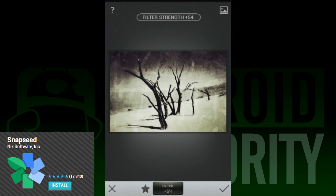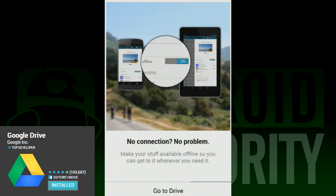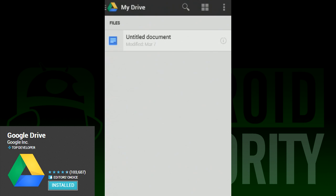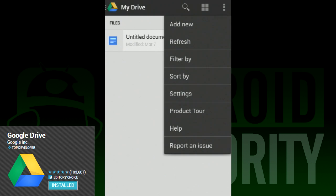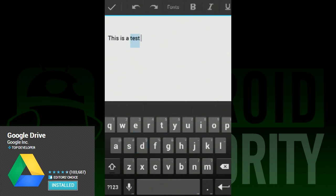If you want something a little more hands-on, our runner-up was Photoshop Touch. Creating, editing, and sharing documents is pretty common these days with smartphones and tablets, so if you want to keep up, you'll need an app that can do that. Our staff pick was Google Drive. The reason is simple. It's solid, it's stable, it's free, and if you're a fan of consolidation, it can also double as your cloud storage.